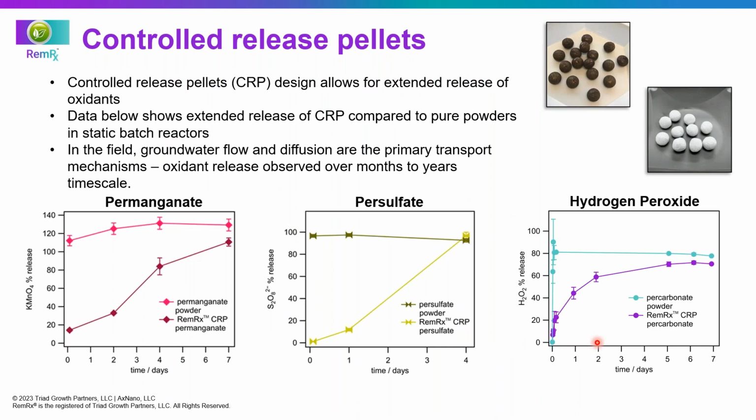You might be familiar with our first product, which is controlled release pellets. These are 1/2-inch diameter pellets that are great for using in excavations or wide diameter borings or soil blending. What we can achieve with these pellets is 3 times the duration of oxidant release over time.